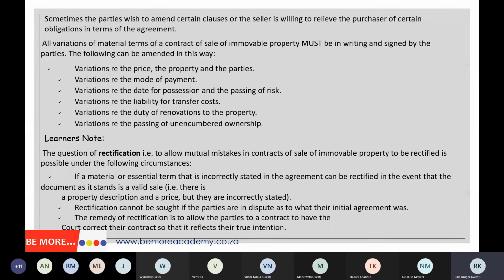was. The remedy of rectification is to allow the parties to a contract to have the court correct their contract so that it reflects their true intention.